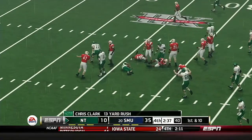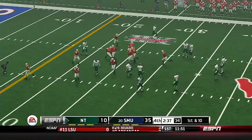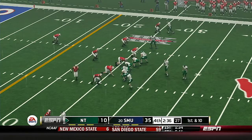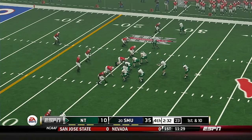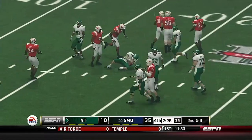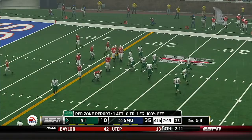He's at the 30, and they make the stop right around the 26-yard line. First and 10. He's on the run, looking for the corner. He might have a chance. Slides down to the ground. That'll bring up second and 3.